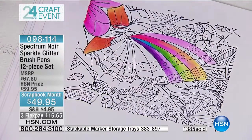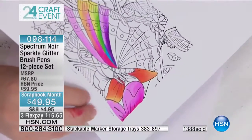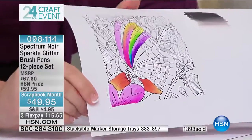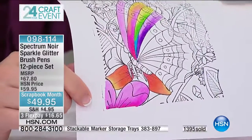And now they've started to dry, Bill. I want you to have a good look down here. Look at this one here. Look at how we've got that shading. You can't see where one starts and the other one finishes. And the intensity of the sparkle has just got more and more as we've gone on.